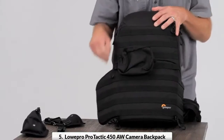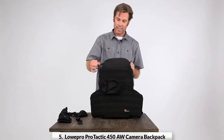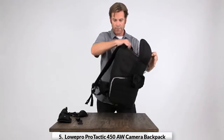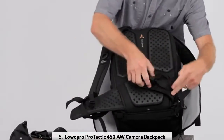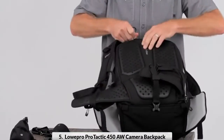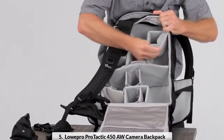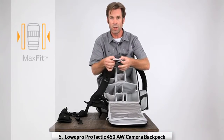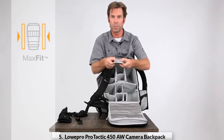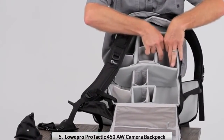There's an access on this side, there's an access on this side, there's an access on the top, and then for the main access, it's a secure body side access. So I can get in here and set up all my gear. ProTactic features our max fit system, which is an innovative way to sew the dividers so that the hook always folds in, so you could get a real micro fit and maximize the gear that you carry.